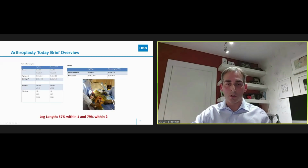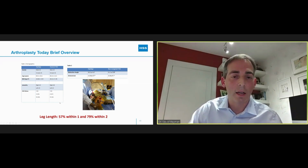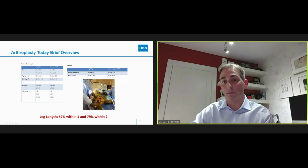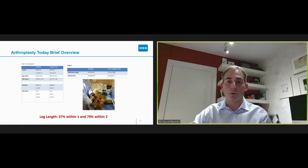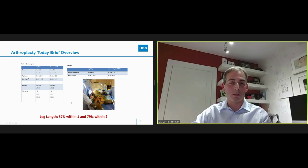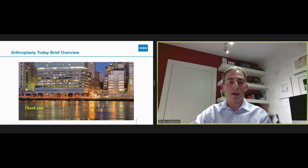If we look at anterior approach, and this is just an image of anterior approach and how you use the device for an anterior approach. Here we saw inclination angles 39 degrees with a standard deviation of 4.6 degrees. Now, these non-navigated numbers were with fluoroscopy. So really what this shows is that this device, a handheld accelerometer-based device, without any fluoroscopy for anterior approach was equal to a non-navigated with fluoroscopy, both for anteversion and for inclination. And leg lengths were within 1 millimeter of expected in 57% of patients and within 2 millimeters of expected in 79% of patients. So I think really quite good results, both anterior and posterior approach.